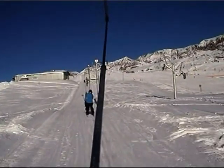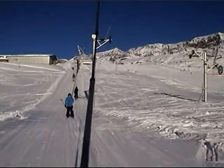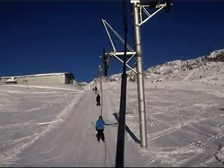Now what sort of madness is this? Just when I thought we were going back, and it's 4:35 here. Here we are going up the lift. In fact, it's so late they've just chained the lift behind us.